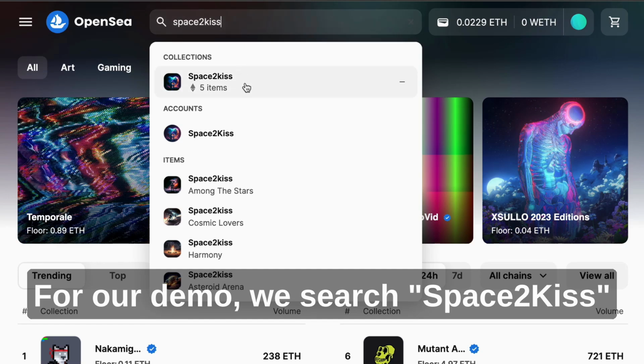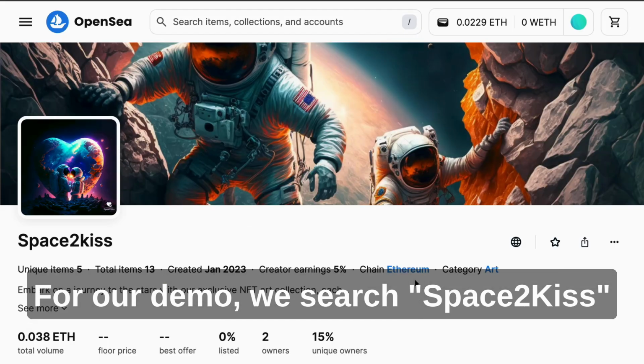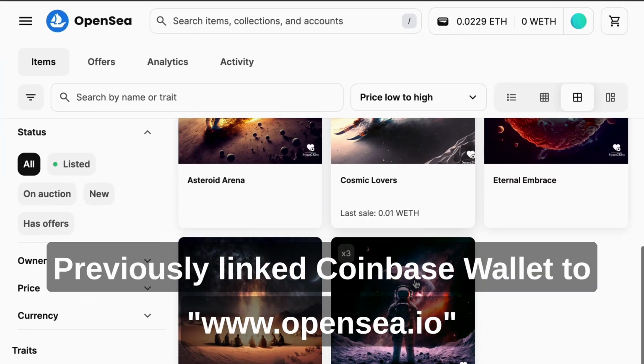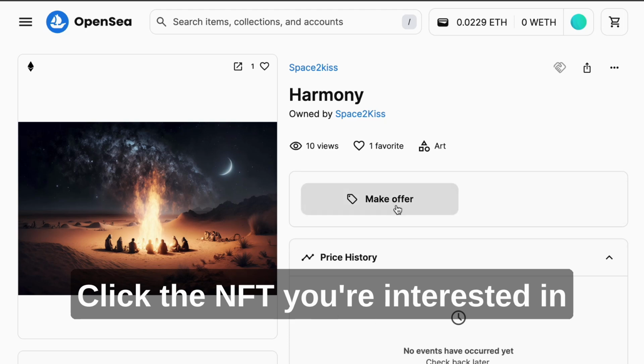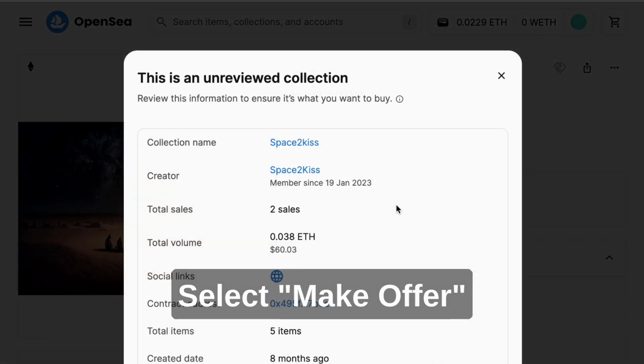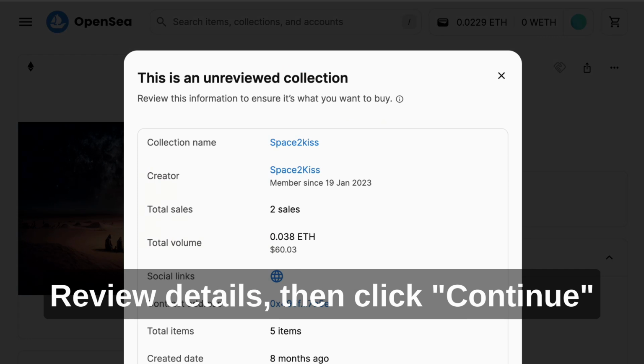For our demo, we search Space to Kiss. Previously linked Coinbase wallet to OpenSea. Click the NFT you're interested in. Select Make Offer. Review details, then click Continue.